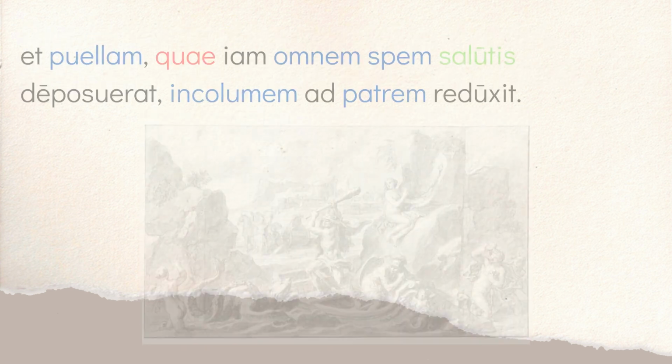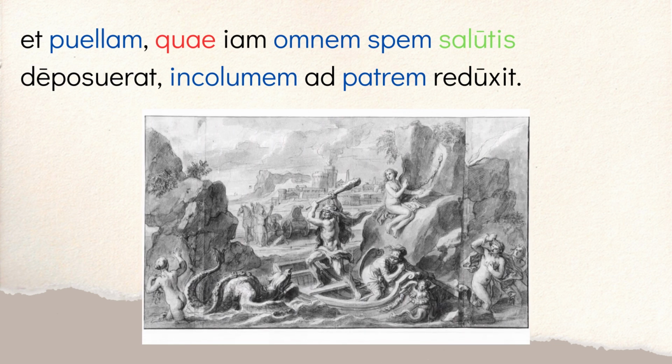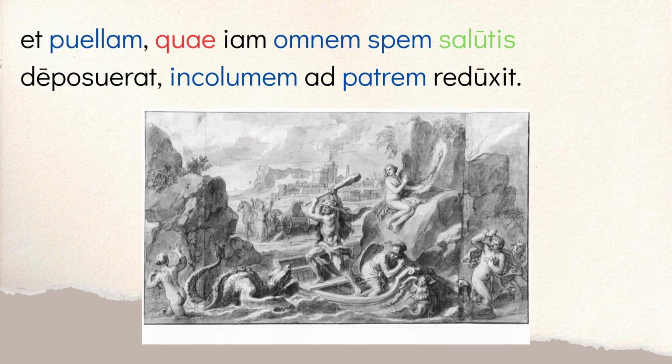Okay. Then you have et puellam, qua iam omnem spem salutis deposuerat, incolumem ad patrem reduxit. So we have a direct object here, the girl. So you want to go all the way to the end to reduxit. He led back the girl, and then you have the relative clause here. Who, qua, it's talking about the girl, who now deposuerat, had put aside is one way to translate that, had put aside all hope, omnem spem, of safety, right?